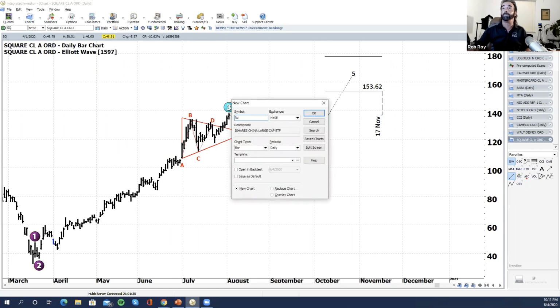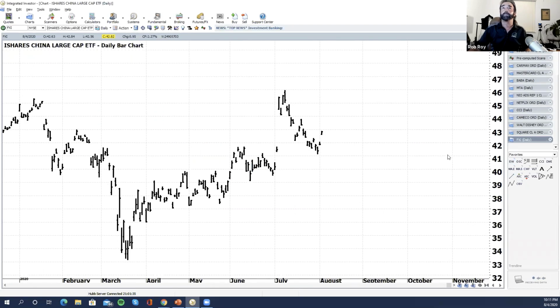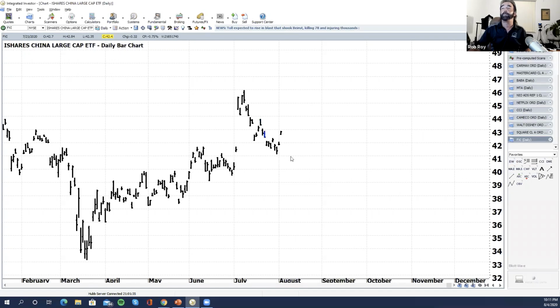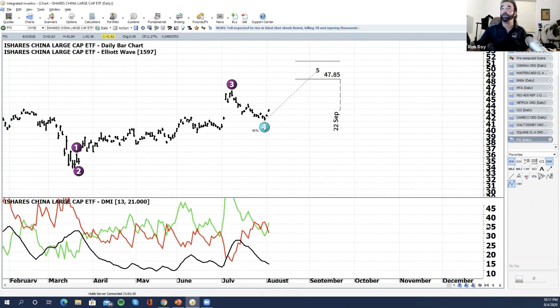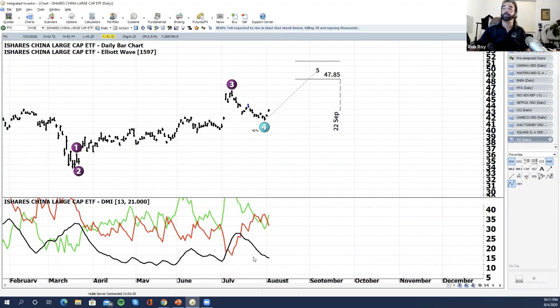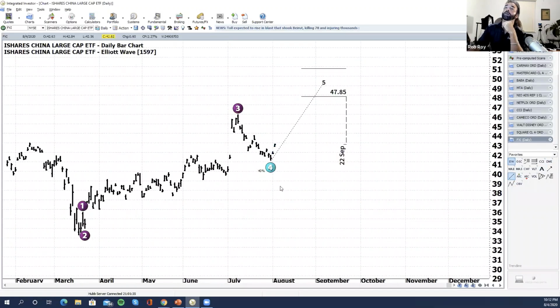Okay, FXI, and then we're done. China has been all over the map, that's for sure. It's nice to see all these gaps getting filled and a 40% correction back to an area of support. And obviously with that big move to the downside there, the DMI isn't going to quite give confirmation yet. So you'd be trading just off Elliott wave if you did it, not off my technical trading system where we need these indicators to follow along.